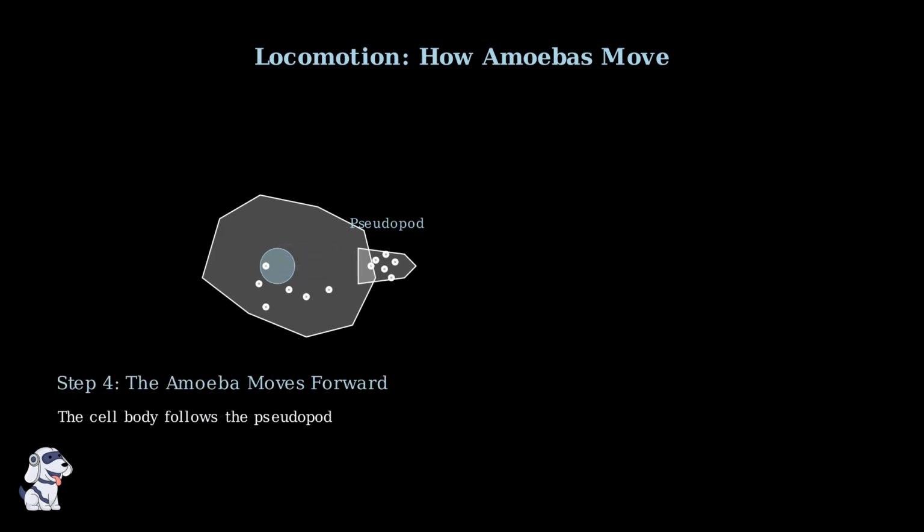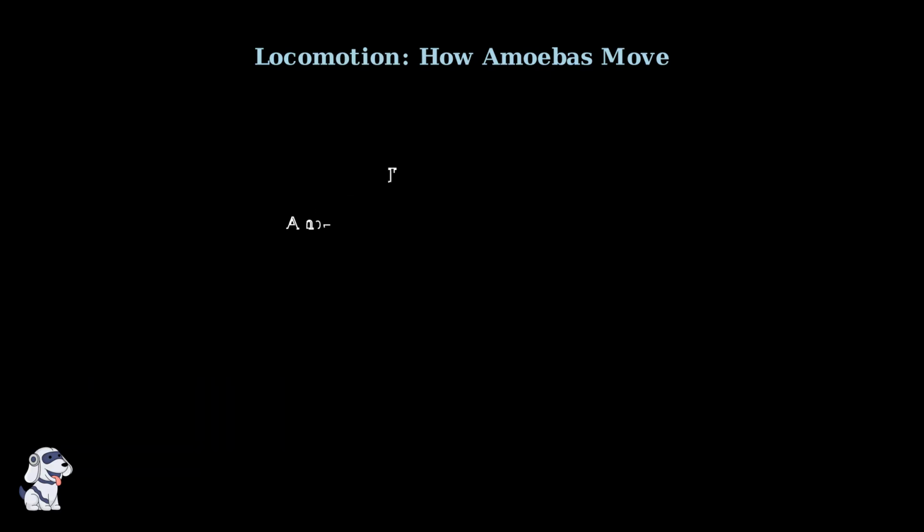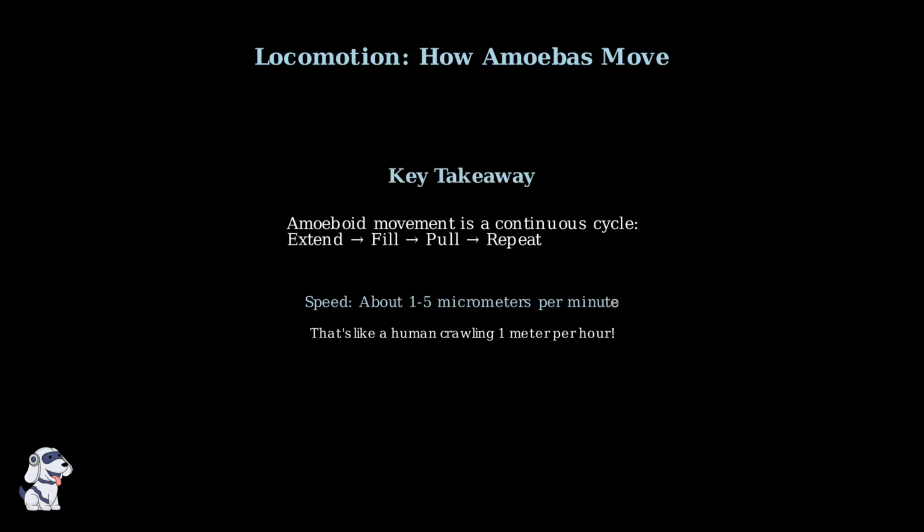As more and more cytoplasm flows into the pseudopod, it grows larger and extends further. This creates a pulling effect that draws the rest of the amoeba's body forward. It's like the pseudopod is leading and the body is following. This type of movement might seem slow to us, but it's perfectly suited for the amoeba's microscopic world.